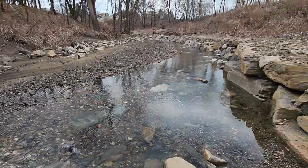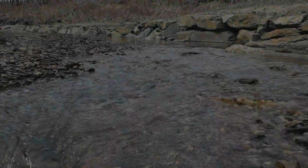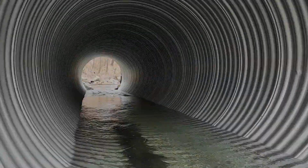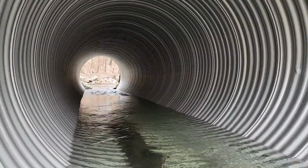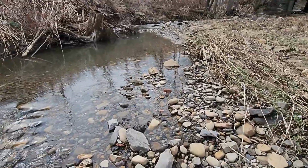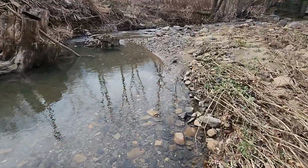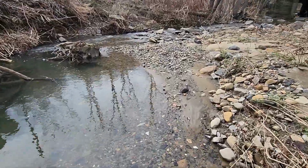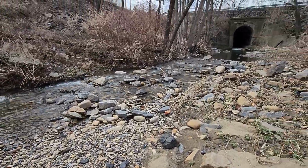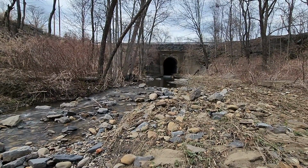So let's take a walk upstream and we'll make our way to the first culvert. Here we go, making our way through this final stretch, and when I was coming through here the first time, this was completely dry. So let's get this turned right over and check that out. Zoom in a little bit for you.